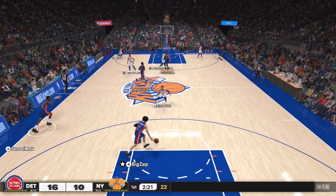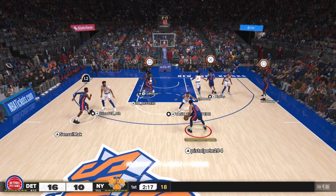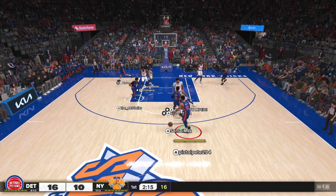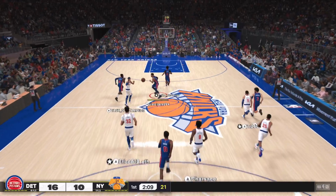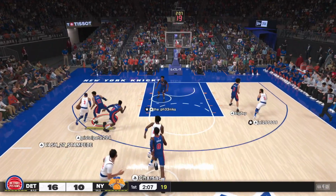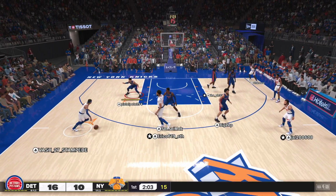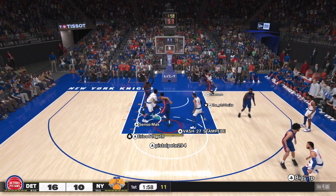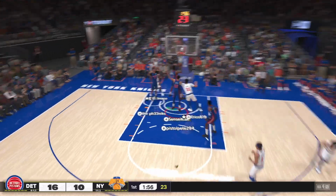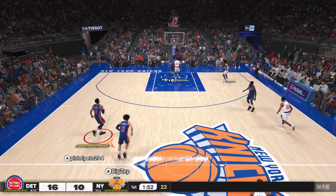Just over 3.5 minutes gone here in the first. Harris outside. And here's Cunningham outside. And Anunoby pulls it down. Knicks trail by 6. Now guarded by Harris. And here's Hart. Looking to end the run. Towns can't get it to go. Knocked away.